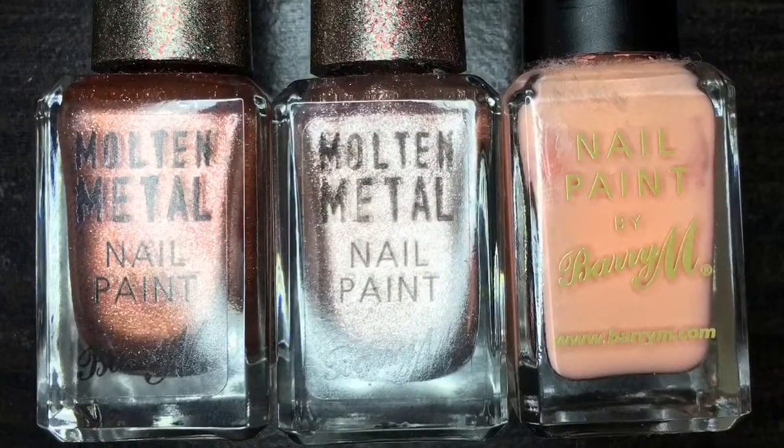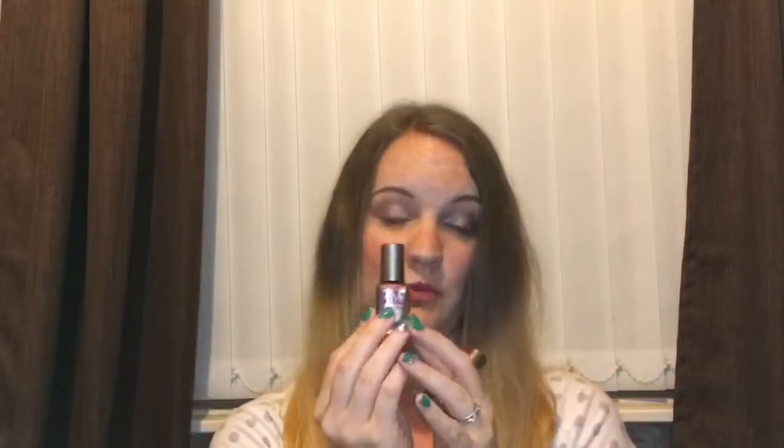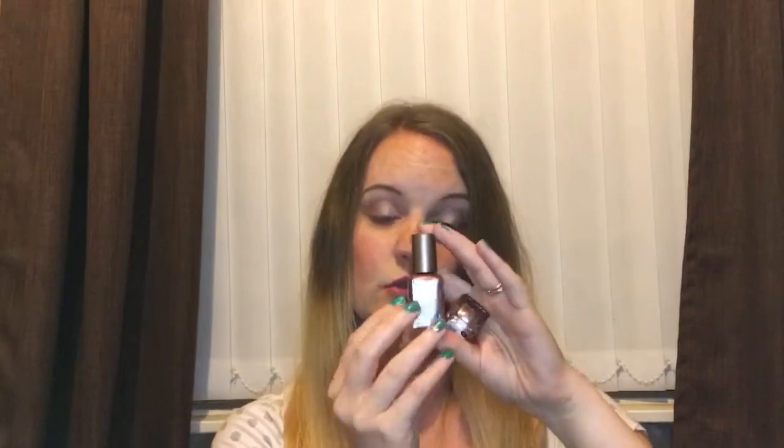They do have, I think it's a recent line they brought out, the Molten Metal line, and I have these 2 colours. Let's see, this one is Copper Mine and this one is Pink Ice. I'm really liking wearing this one at the moment because I think it's a very autumnal colour, and I've recently had this on, apart from the fact I've got shellac on at the moment, but this was the last colour I had before I got this done.